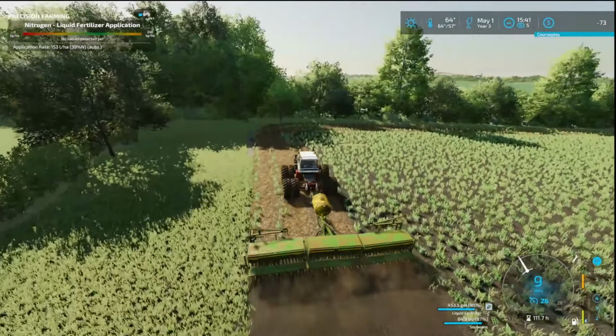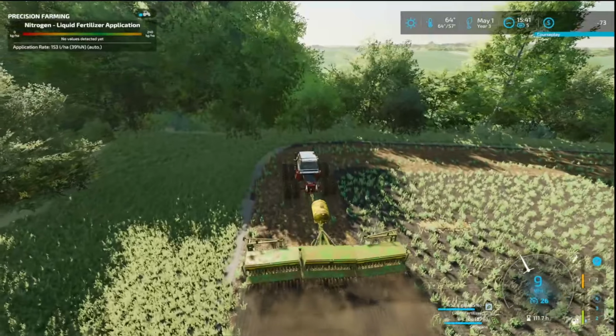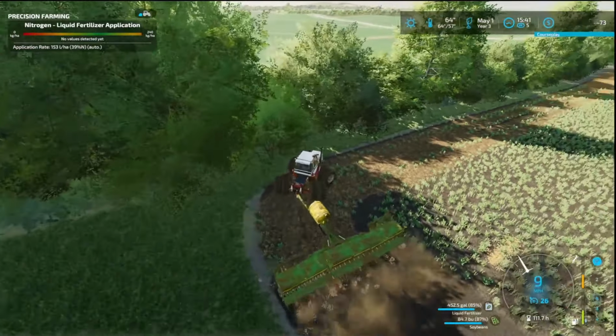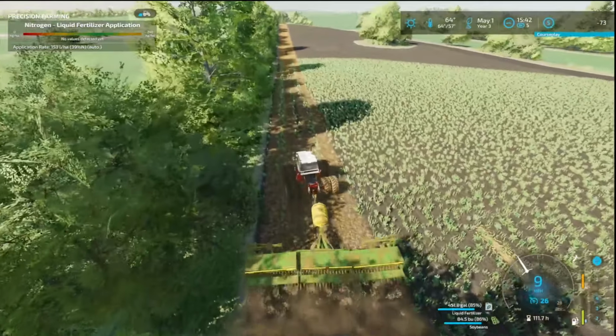This drill sure likes to wander a lot. Hard to keep it going in a straight line. I don't know if it's that or if it's the tractor. But either way, it's kind of a pain.